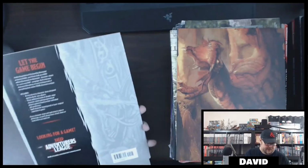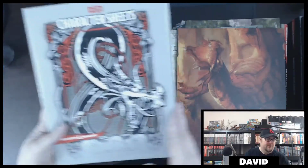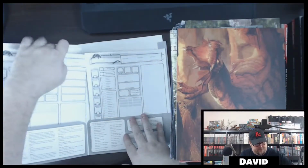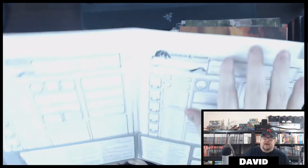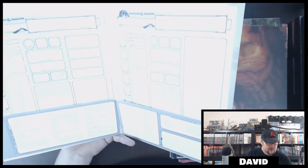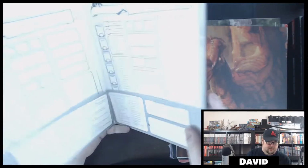I like these character sheets. There are several different types of character sheets. I believe this is less than $10 at your game store also. There's all kinds of magic: a melee-based character sheet, a spellcaster type of character sheet. Sorry about the lighting and stuff, they're just so bright. And then there's spell sheets and stuff. So this is actually really nice. It has all of your actions in combat on the pockets.